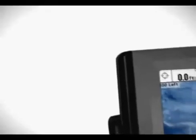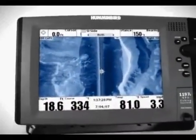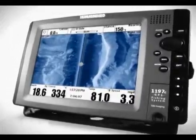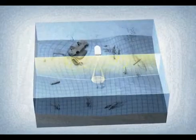Humminbird Side Imaging sonar is a revolutionary sonar technology that makes your time on the water more productive. Unlike typical sonar, which looks straight down below the boat, side imaging sonar uses a razor-thin beam that projects up to 240 feet to both sides of the boat for 480 feet of coverage across the bottom.